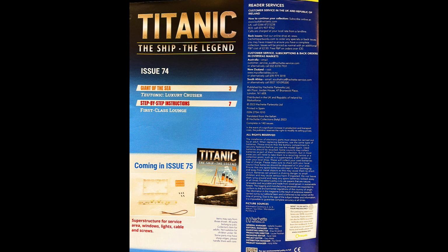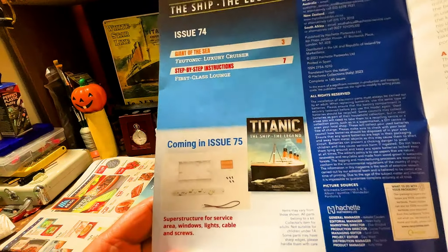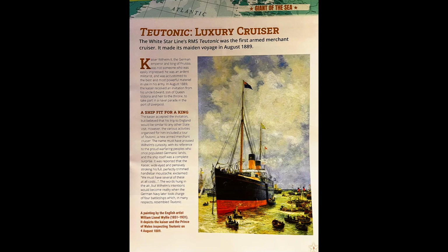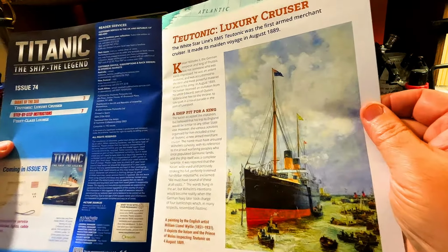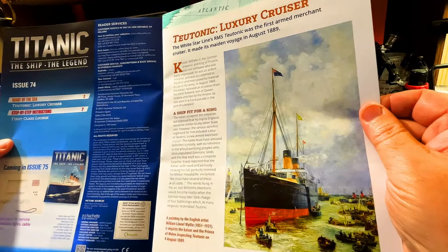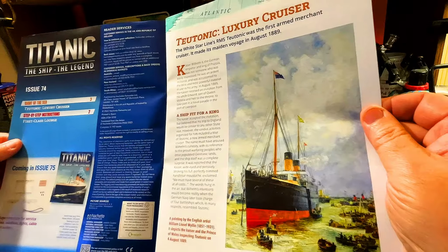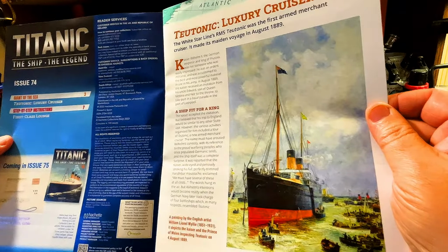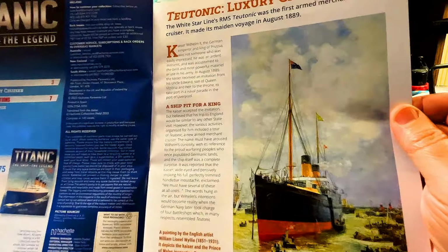All right, we've got the Giant of the Sea in the instructions. So we've got another section of the superstructure. We got the service area. And look at this lovely lady. This is, let's see, a painting by the English artist William Lionel Wyllie, from 1851 to 1931. It depicts the Kaiser and the Prince of Wales inspecting Titanic on the 4th of August, 1889.